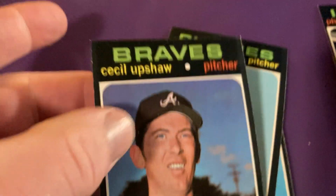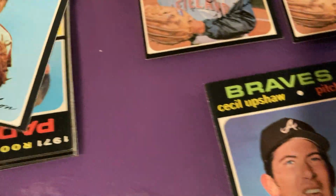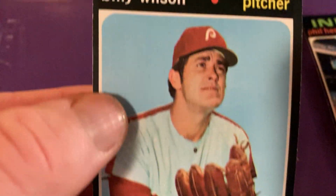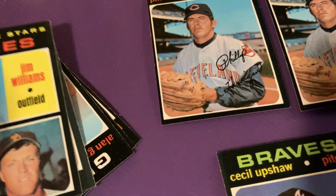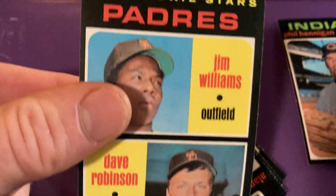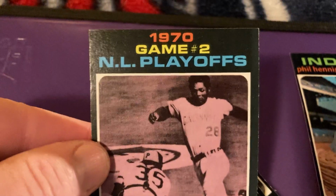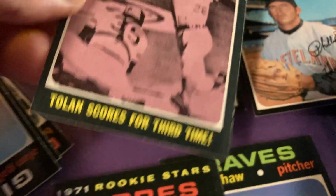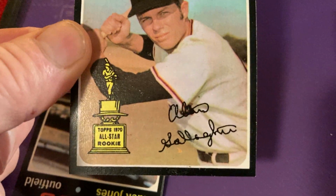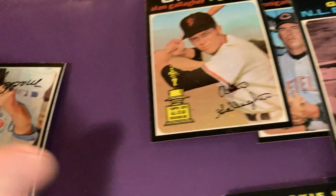We get a Cecil Upshaw. Looks like a real nice card. We've got a Billy Wilson. We get a Padres rookies. We get the National League playoff, game number 2 here. Bobby Tolan scoring, Manny Sanguillen there catching. We've got an Alan Gallagher card. That looks pretty nice. Been overall real happy with this vending box.